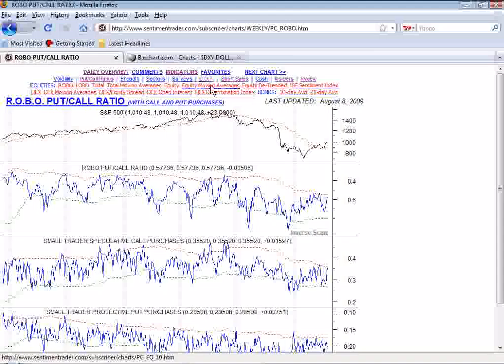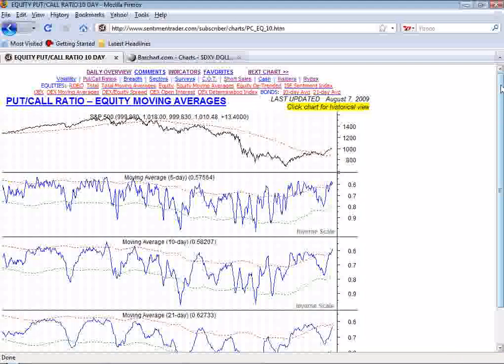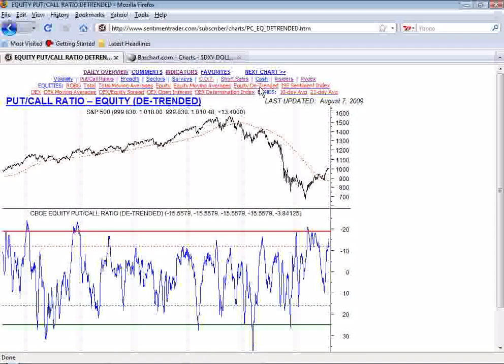Now, here's a chart of the equity put call ratio. This is a 10-day average here. It's very, very high, the highest it's been in a few years, going back to near the top of the bull market. Again, when that ratio gets too low, excuse me, too high, this is an inverse scale, so when that ratio gets too low, it indicates complacency or lack of put buying. Now, this chart shows that equity put call ratio on a detrended basis.